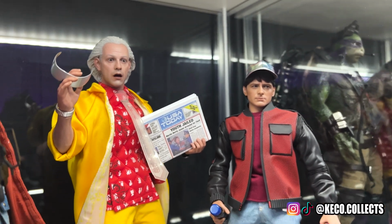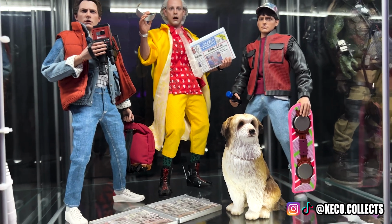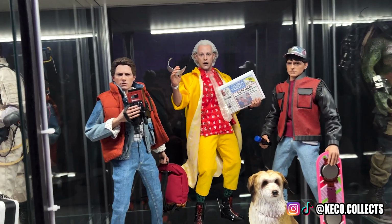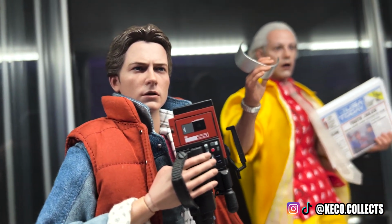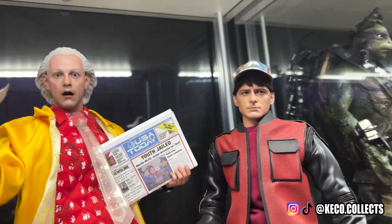Now, if you're a fan of Back to the Future, it's kind of hard not to have one without the other. Doc and Marty are a dynamic duo, and they just go together. These from Part 2 are awesome, but since we now have this version of Marty from the first film, I'm so glad that Hot Toys has given us the appropriate Doc to go with him, which should be releasing really soon as of this recording.